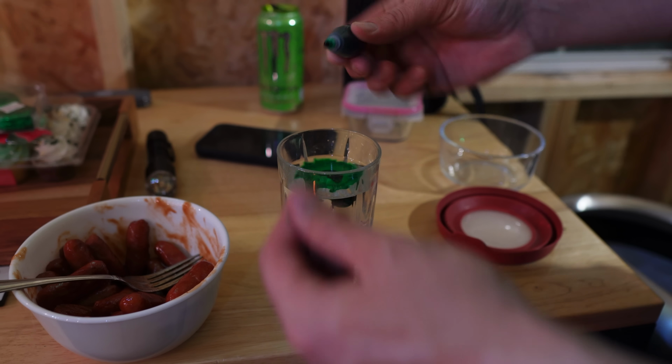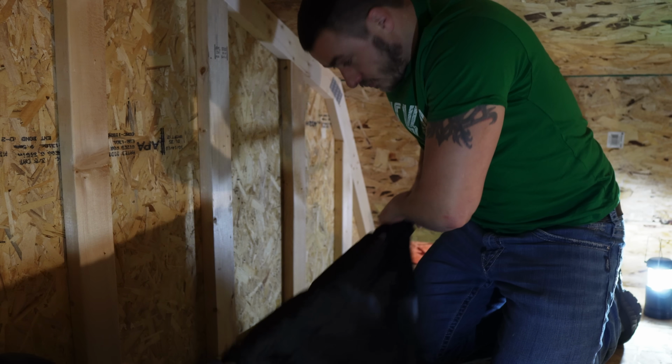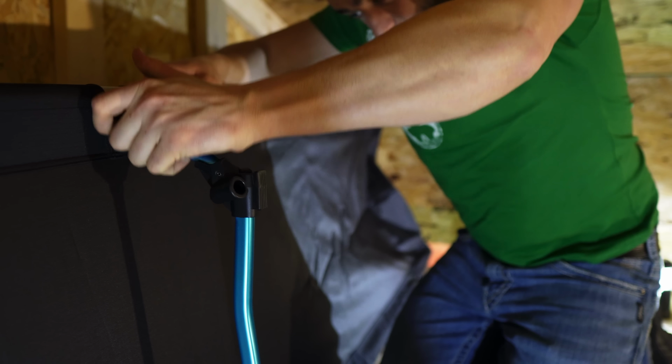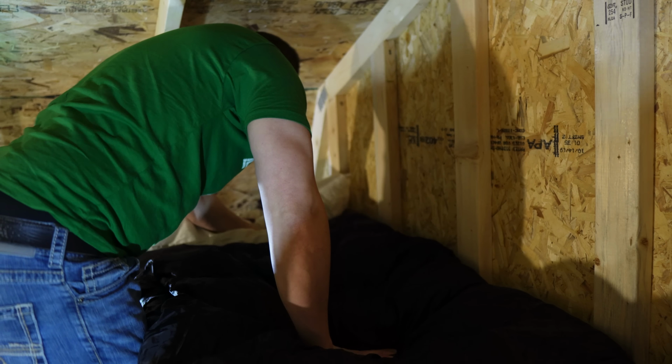I was worried you were going to be a little hot, quite a bit of smoke. I don't know if you can see the smoke. Cold water just happens to be green. While the little smokies were good, now it's time to set up my bed. Bed is set up.